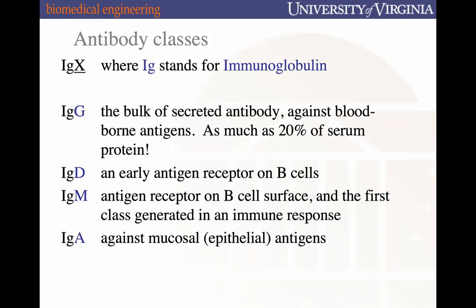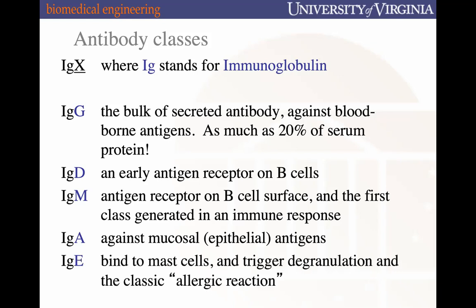Additionally, we also have IgA. IgA is usually the antibody associated with mucosal antigens and mucosal immunology. And finally, IgE is the class that binds to mast cells and triggers degranulation. IgE is far less abundant in our bloodstream because usually it's already on our allergy-associated immune cells. In terms of abundance, the trick I always learned was "G made": G, M, A, D, E.